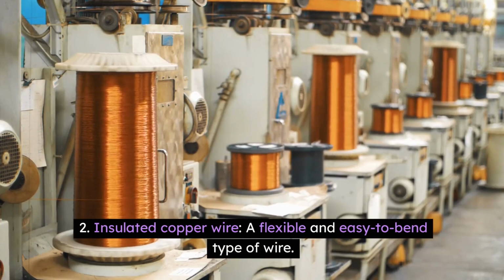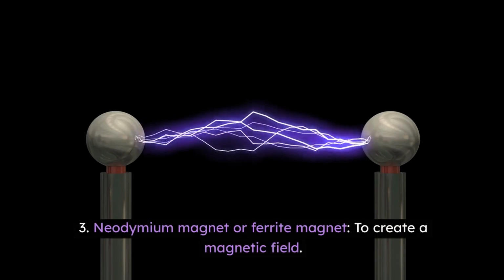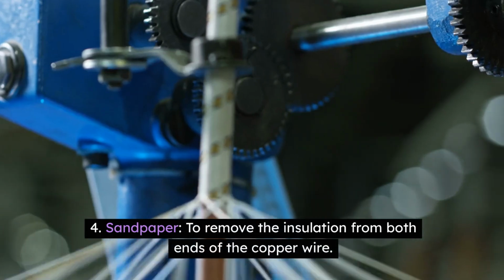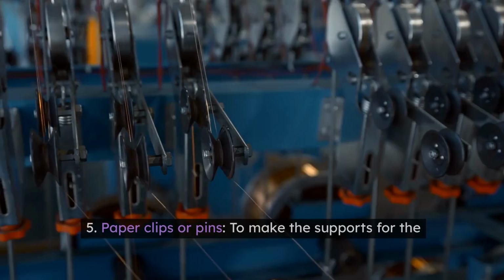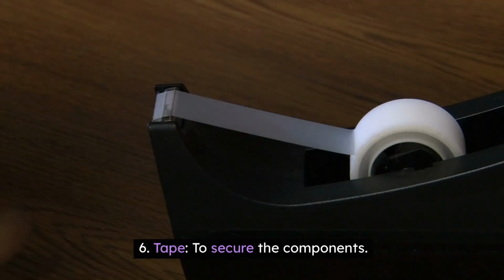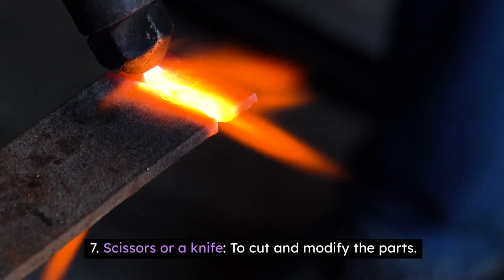2. Insulated copper wire, a flexible and easy-to-bend type of wire. 3. Neodymium magnet or ferrite magnet to create a magnetic field. 4. Sandpaper, to remove the insulation from both ends of the copper wire. 5. Paper clips or pins to make the supports for the coil. 6. Tape to secure the components. 7. Scissors or a knife to cut and modify the parts.